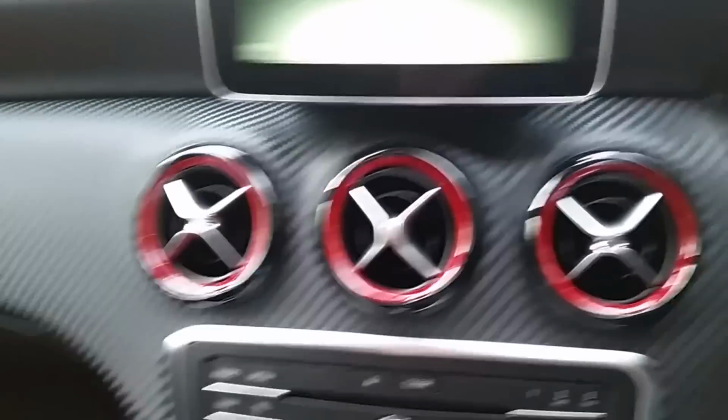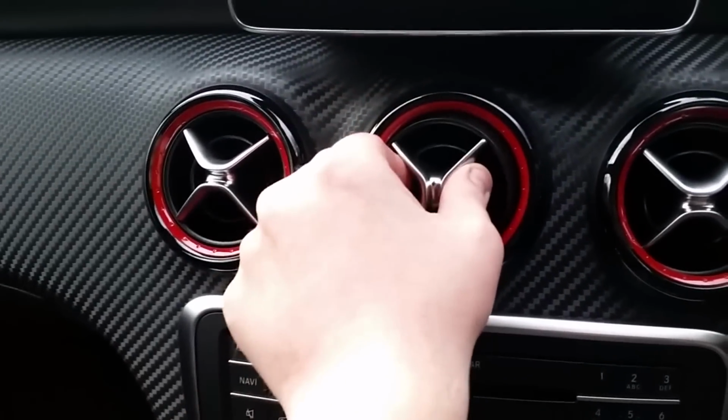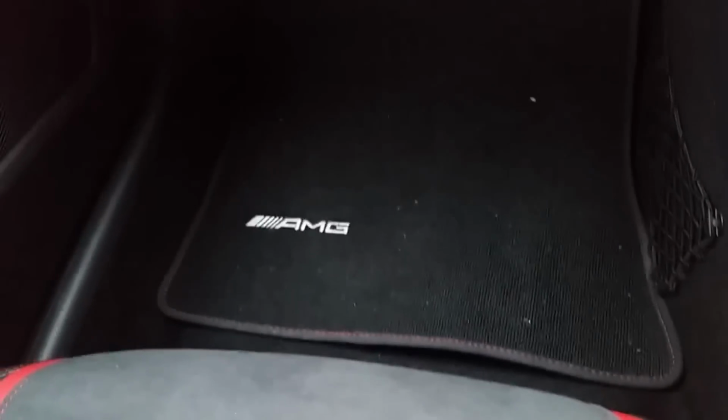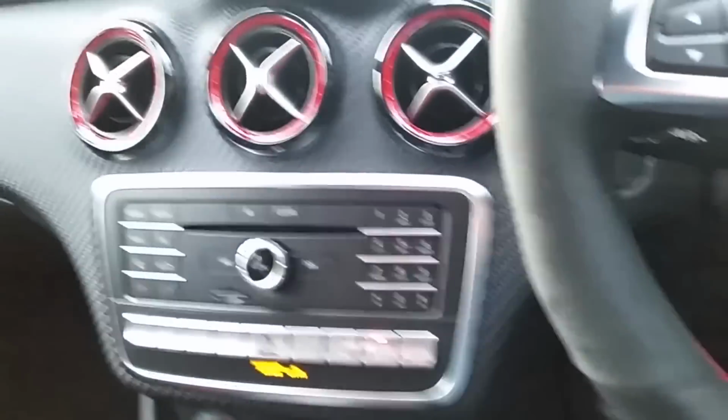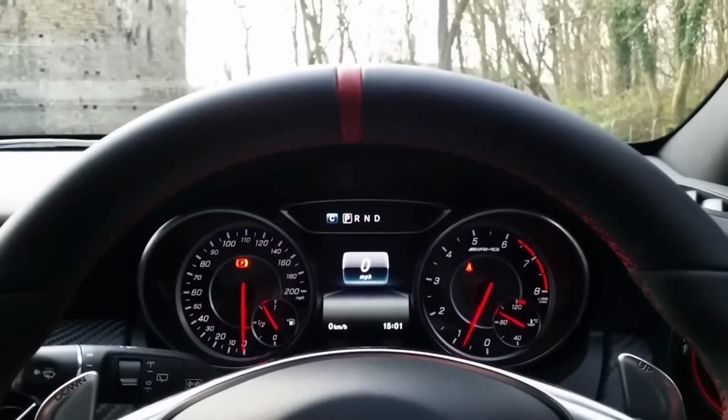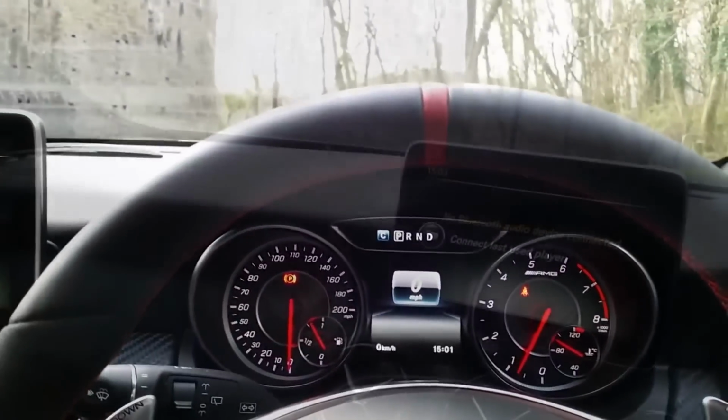The air vents, lovely little touch these are. Off, on, carbon fibre around, the AMG mats. Obviously then you've got the seats, AMG bucket seats. You've got 2 ports then, 2 auxiliary ports or USB ports, which is really handy. There are also 2 at the back. They are down there somewhere. Centre line on the steering wheel, I really like that. Just gives you that racing feeling even more.